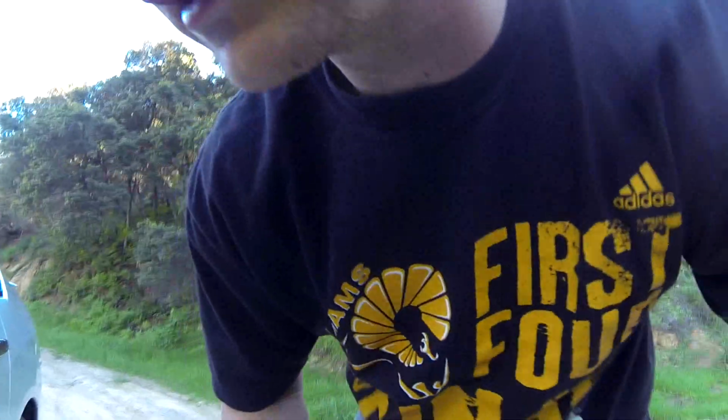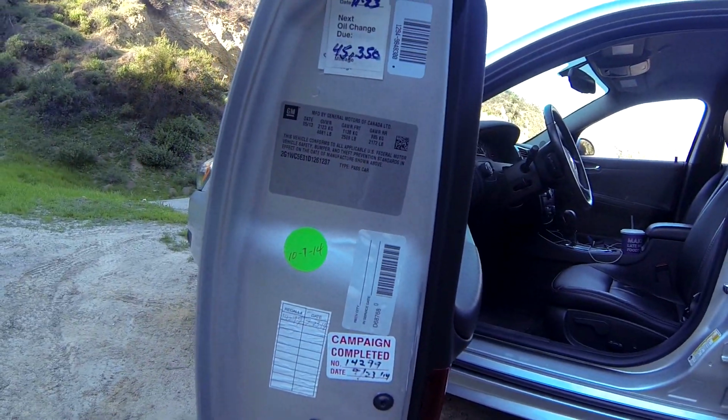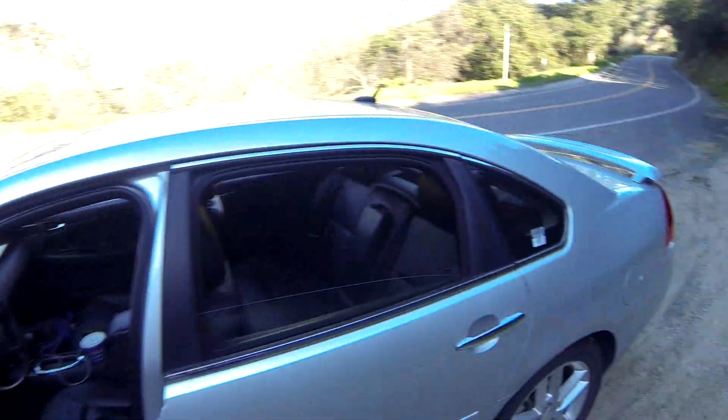So let's give a first-hand performance review of this. I don't know what year this Impala is. Let's take a look at this bad boy. What is it? It's tire pressure. What year is this? Ooh, it's a 2013 limited edition. All right, good to go.